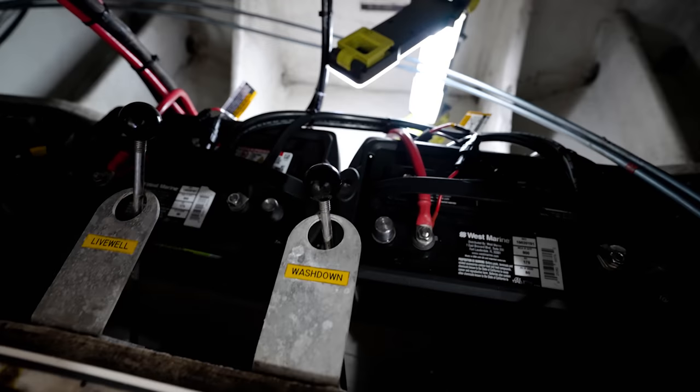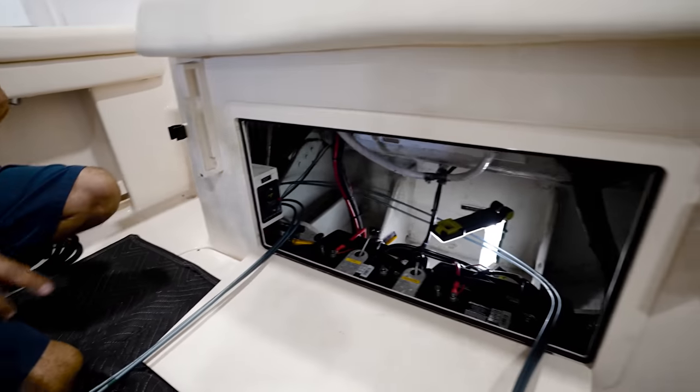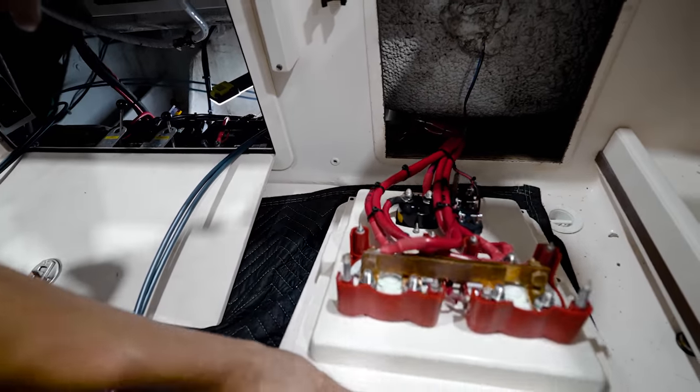All right. Wait. So, all brand new. Yeah. Batteries. New breakers. Windlass. All new breakers. New switches over there. And this used to be all moldy too, besides the corrosion.